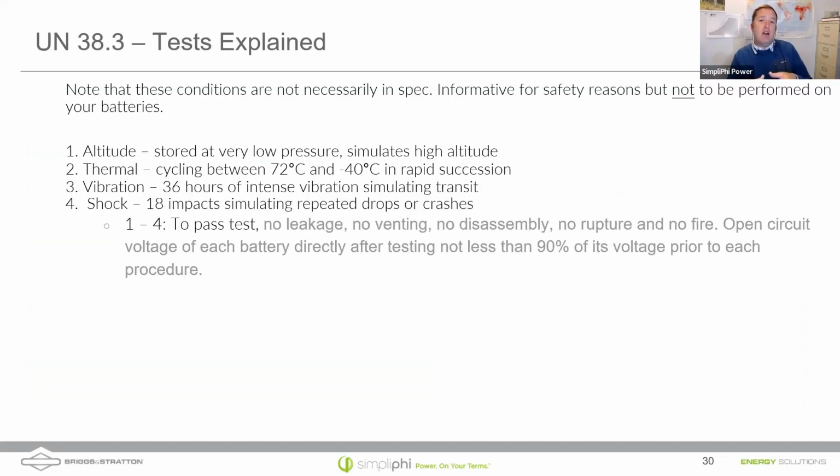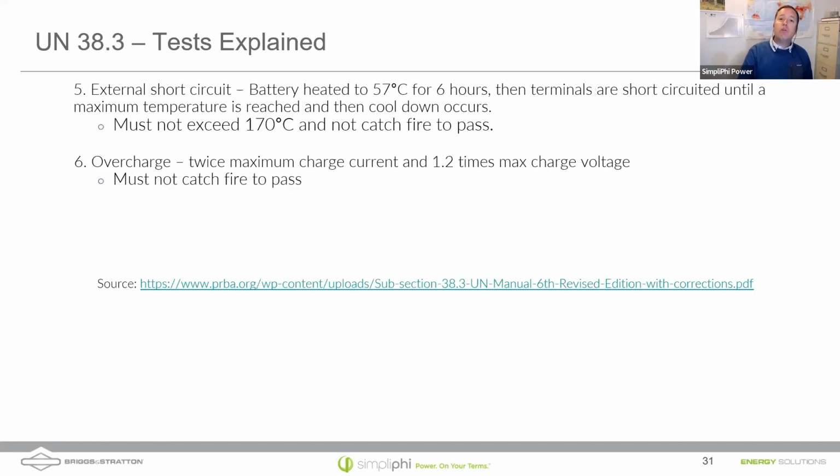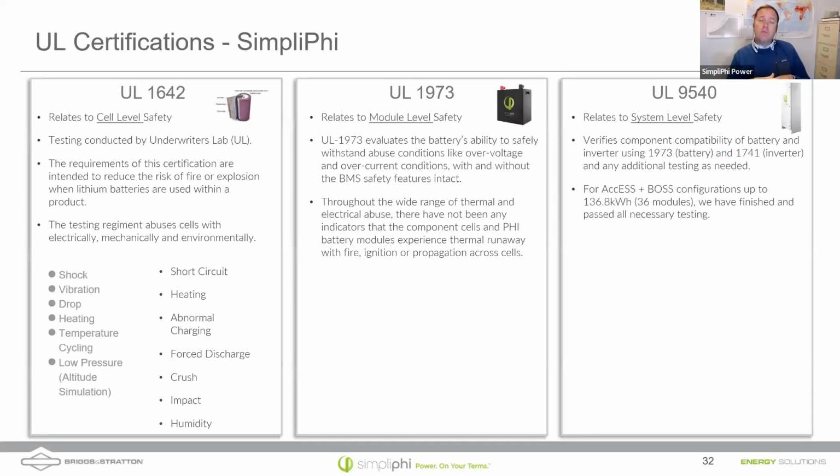So this is that same air certification test I was mentioning. If you think about what's happening in the cargo hold of an airplane, they're going to go through these pressure swings. That's what we're going to simulate during these tests. Rapid temperature swings, which they simulate, vibration, and then also shock and impact. And you can see you have to have no leakage, venting, or disassembly, no fire, of course, to pass some of these tests. Further, they then also short circuit the battery and overcharge the battery. It really just can't catch fire, and you're allowed to achieve these certificates that allow us to airship.